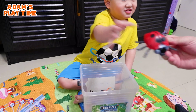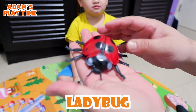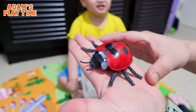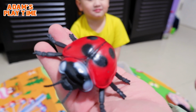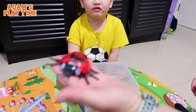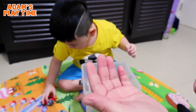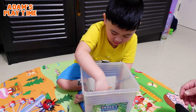Ladybug. It's a ladybug. It's a type of beetle also, but it's cuter. It's like a ladybird, but it's a ladybug. What's the color of its back shell? Red. And the spots are black. Do you like ladybugs? What do you have there?